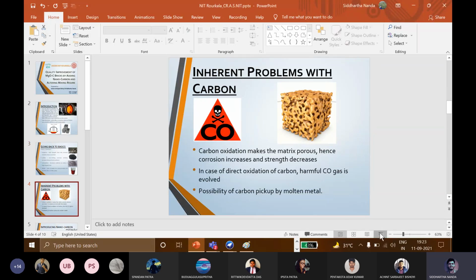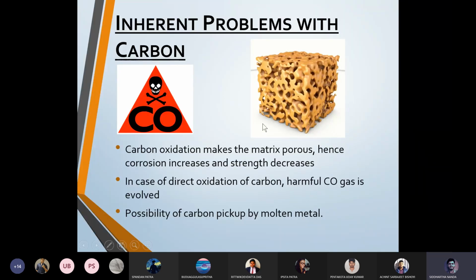Okay, next is the inherent problems with carbon. What happens in carbon is carbon oxidation. As I told you, you can see here there are lots of voids present. Initially there were no voids because there was carbon present, but when this carbon reacts with the oxygen, it will oxidize and create pores. Even if you are using antioxidants, if you increase the carbon weight percent to a certain limit, the antioxidants will not be able to prevent the oxidation, and this will create this porous structure, which will result in corrosion.